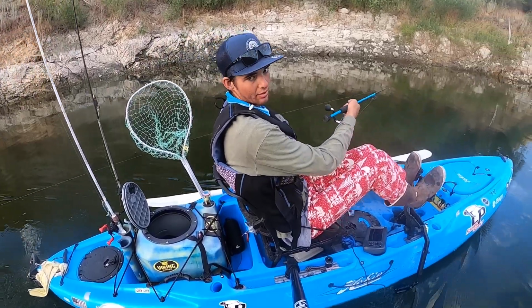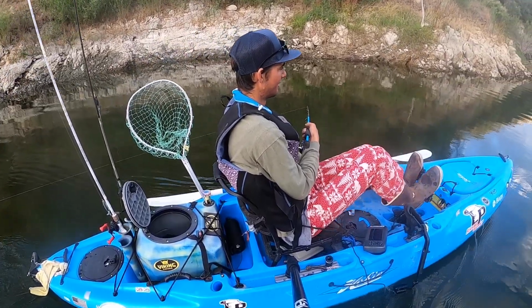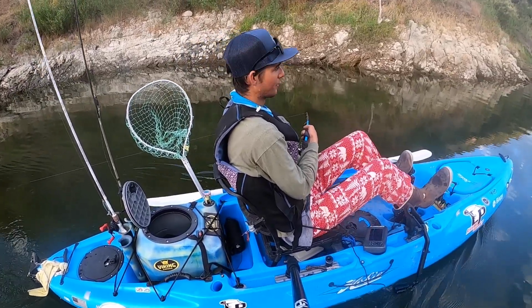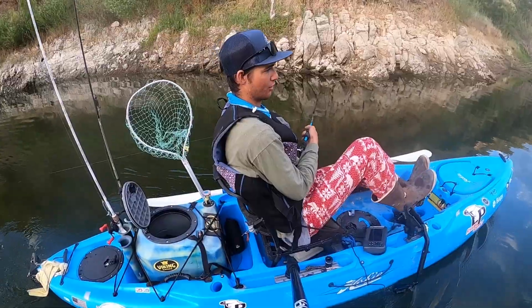Every now and then I'll give it a few twitches. I'm using 10-pound test Opsin fluorocarbon. But hey, it works out here. I just caught myself a bluegill. It was pretty big. I'm gonna continue further back in this cove because it looks really promising.